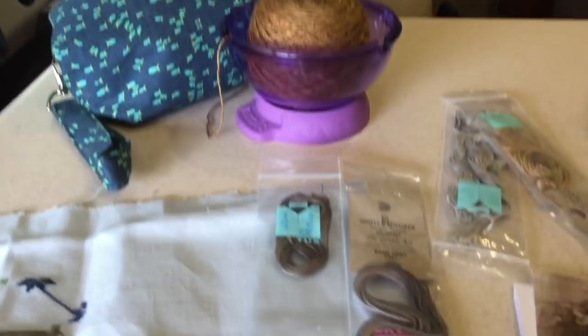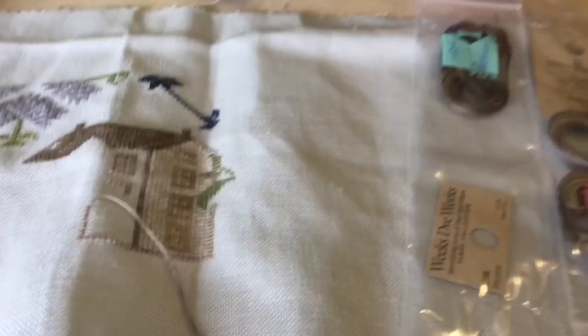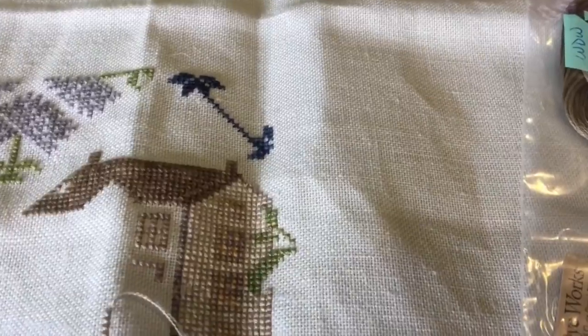So, like I said, it was a fairly uneventful trip. We hit some rain coming up through Pennsylvania, but it was a passing shower. So pretty much an uneventful drive. The roads weren't too bad once we got out of the Harrisburg area, so I was able to get a bit of stitching done.